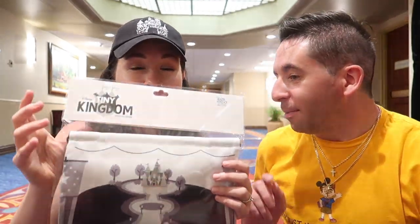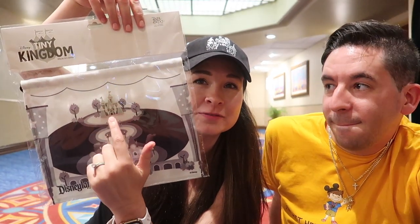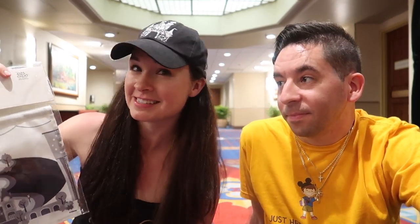And another thing I want to mention is the back here is a pouch, okay? And you can put your extra pins in there, so you can swap them out throughout the year. It's a marsupial, okay? And then here in the center, there is actually the completer pin for the set, which is, of course, the Sleeping Beauty Castle. So, really cool concept, and if it's successful, it sounds like it's gonna be a big thing with many, many releases to come. Yep.